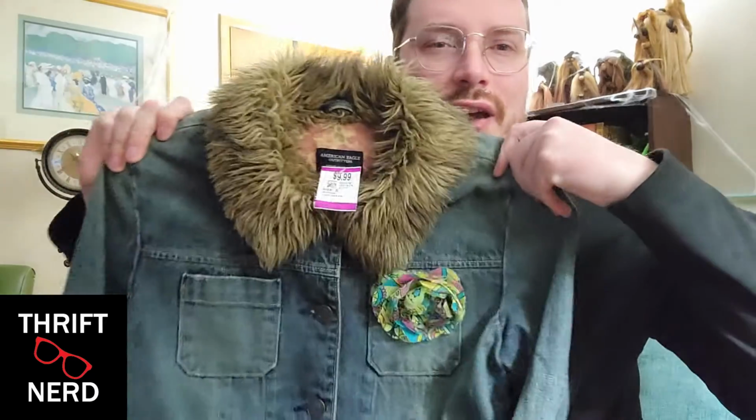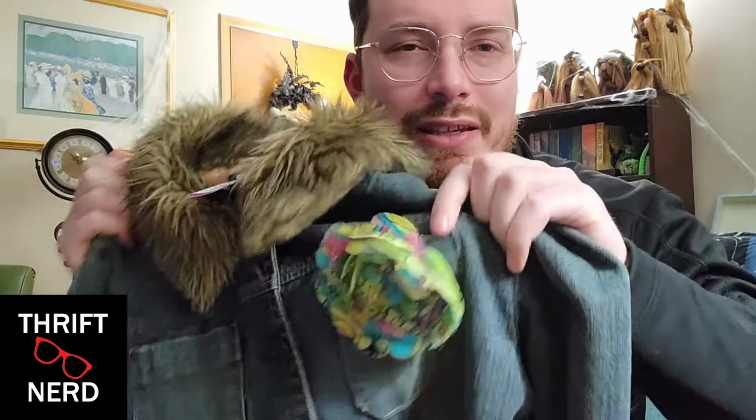The first one I picked up, this is an American Eagle jean jacket. Now, I don't really pick up a lot of American Eagle stuff because I find it just doesn't go for a lot typically. But if it's something unique, I will pick it up, and that's what I felt this was. This is the jacket here. You can see it has a nice fur lining. It has this little floral detail right there, you guys. It's this kind of stuff that makes this stick out from just your standard jean jacket.